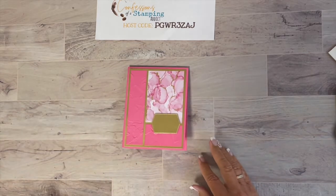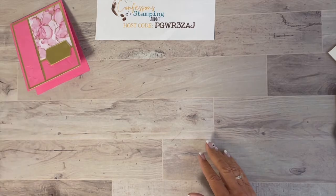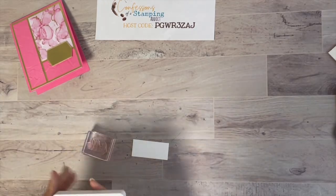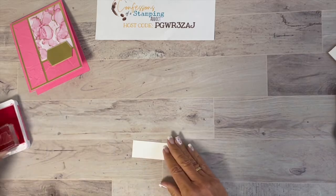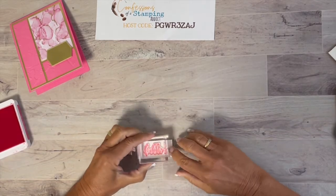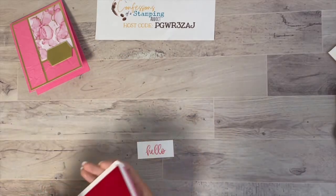All right, this card is coming together. Now I'm going to set that aside for just a moment, and we are going to grab our sentiment. And I basically chose hello because number 1, it can go for any occasion. Number 2, it's the one that fits on the sentiment. The others were too long, so that kind of narrowed it down, right?